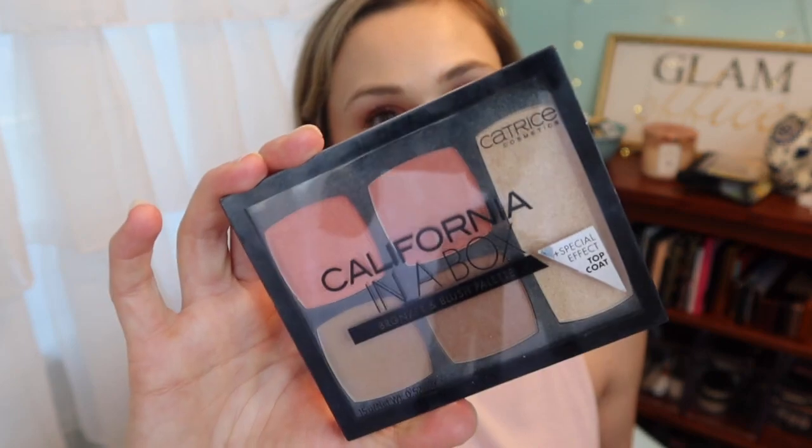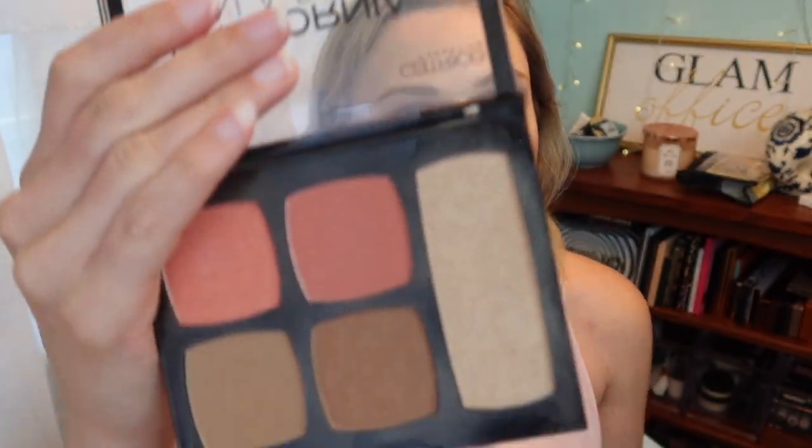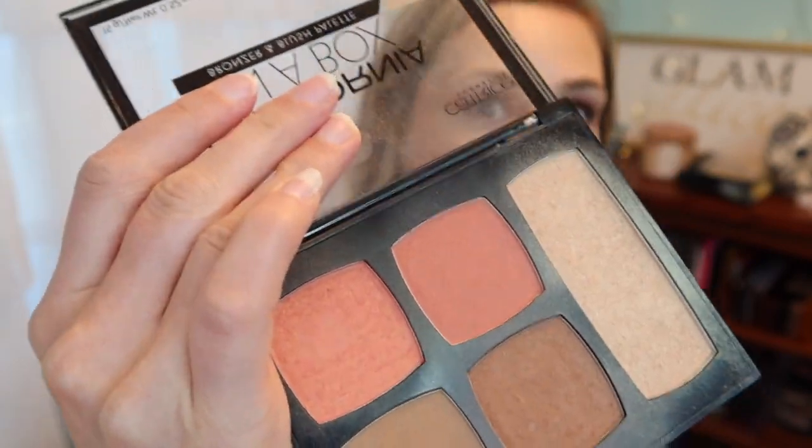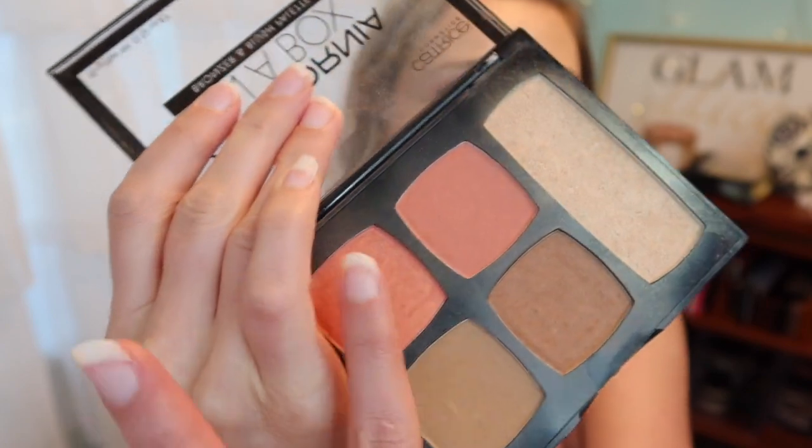So I went through and it was all super close. MAC had 13 votes, Benefit had 15 votes, but the winner at 21 is Catrice. My project panners, y'all showed up and showed out. Y'all are like, I want to see if you hit pan. So hopefully you can see it a little bit already, especially in this blush. So this is going to be our palette of the month.